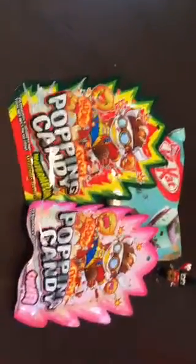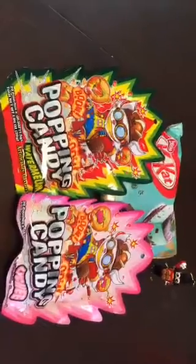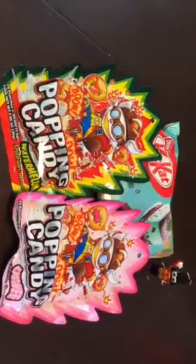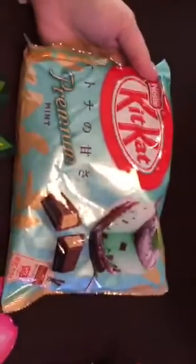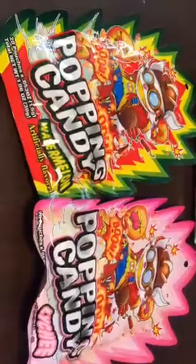Alright, so we stopped at the Asian market today and spotted these popping candies. We've got watermelon and lychee. And then also these Kit Kat mints. So that's the one I'm most interested in trying. But which one should you guys try first?